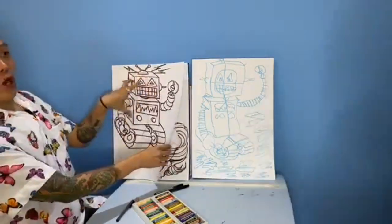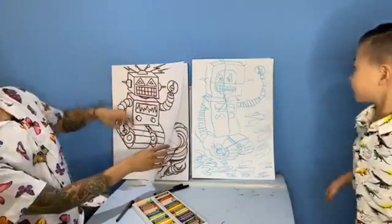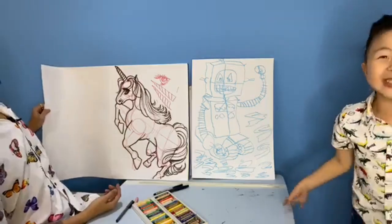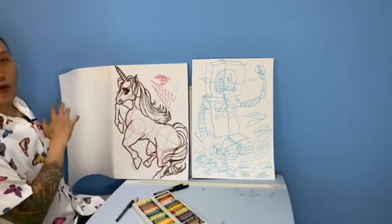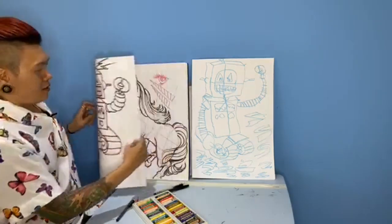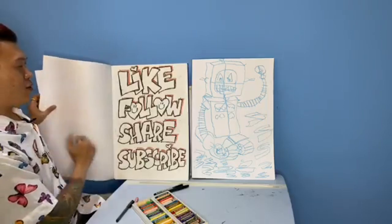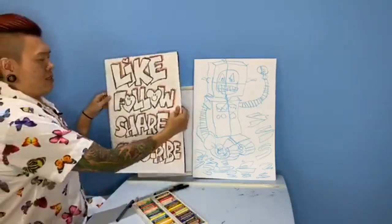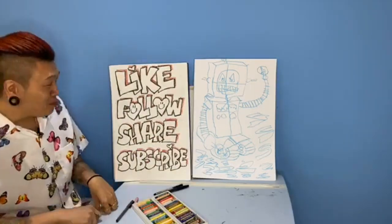So this is a robot and full of electricity. I mean, you can just draw it up. And this is a unicorn. The very basic structure of a unicorn and a robot. So for Transformers or Gundam or Macross, I guess it's reserved for more advanced lessons, maybe next time.